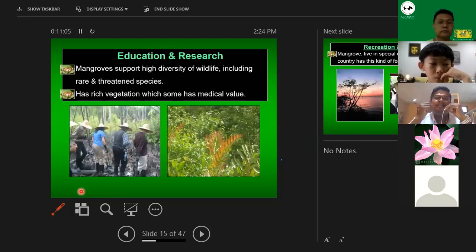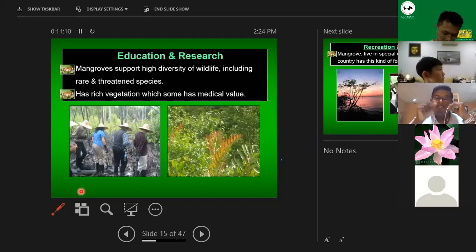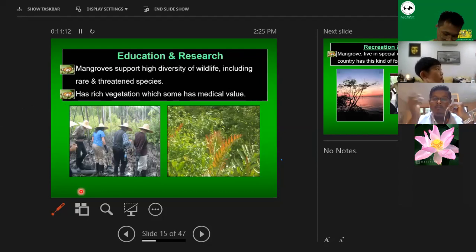Okay, next is education research. Why is education research important? Until today, people are still using the mangrove for medicine. For example, this one is called the mangrove fern. This mangrove fern is used to stop bleeding. If there's any cut on your hand, just take the young leaves, crush them and apply the paste. So the bleeding will stop.